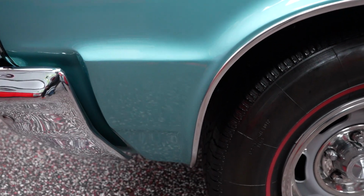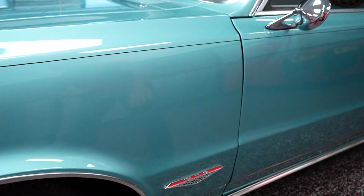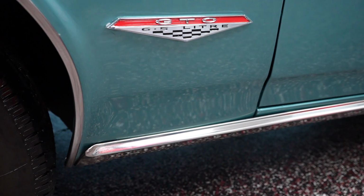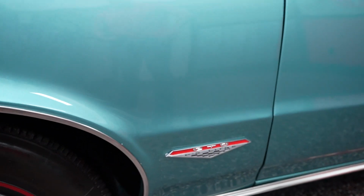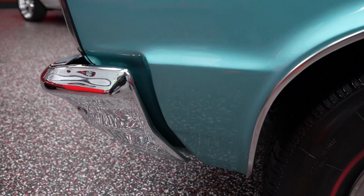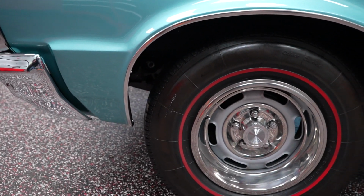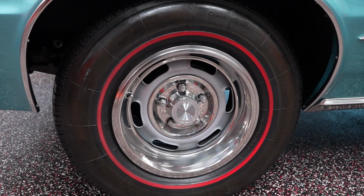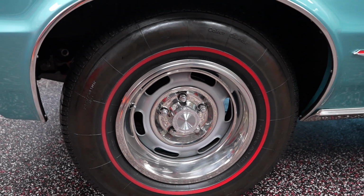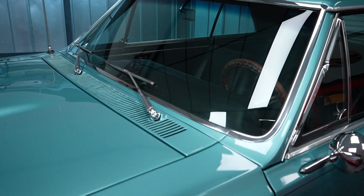A couple things. First of all, black pinstripe down the side. That is vinyl. Looks to be in good shape throughout the entire car. The fender itself, the paint, no paint issues down low or up high or around the wheel openings. Around your wheel opening, there is your chrome wheel opening molding. That is in good condition. Does have the Coker Redline tires on the vehicle, which gives it a great muscle car look, nostalgia look. They are radials. They are not bias. So keep that in mind.